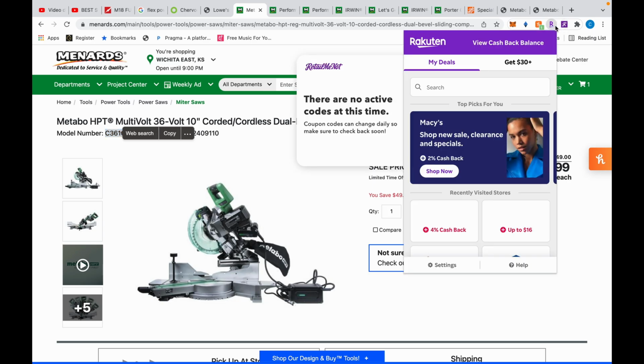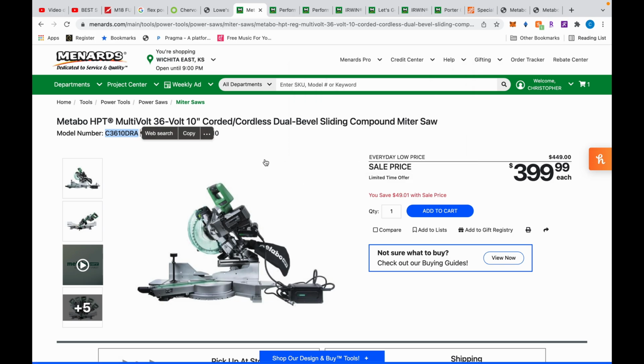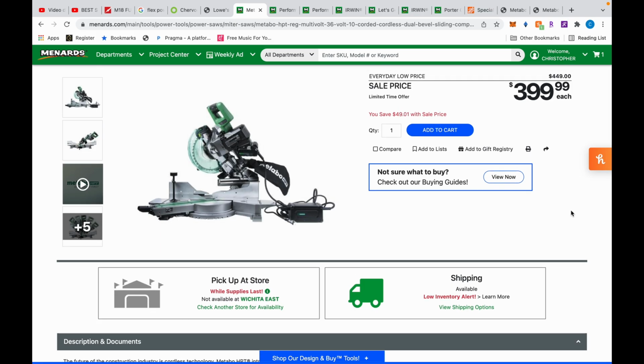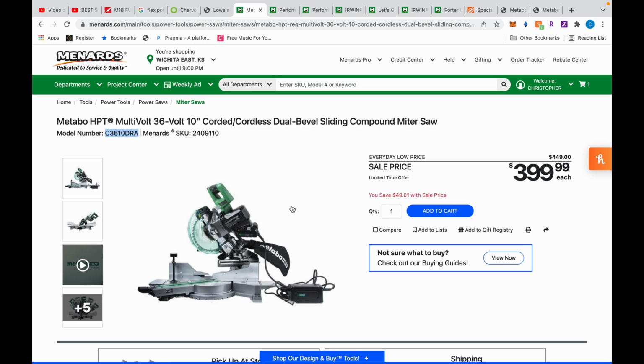And Menards, I don't think has any cash back. No, they don't. But this Metabo hybrid miter saw is still $3.99. Now I bought this. Okay, look, here's what's happening. I don't think Menards realizes they're confusing the prices here. I don't know what's going on, because everywhere else this is over $600. This one in particular with the corded. This corded battery pack thing is usually very expensive.